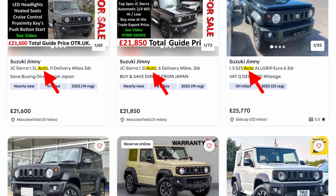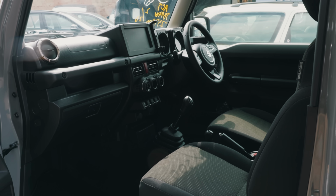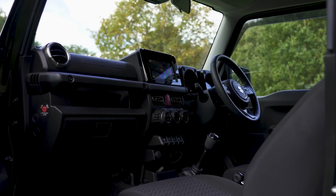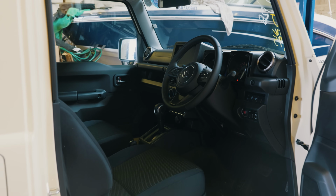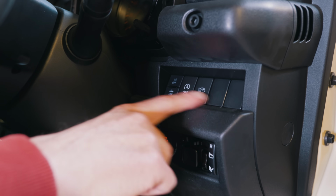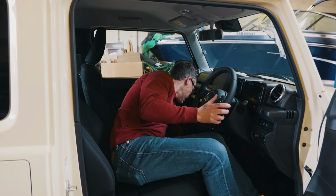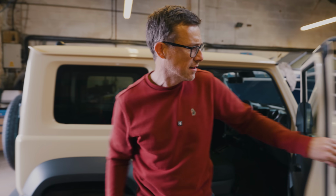And when you look at the number of imported Jimneys for sale here in the UK, almost all are actually automatics. So I'm hoping that being rarer will make my Japanese import manual models more desirable to UK buyers, as most official UK Jimneys are manual. That's clearly the preferred option. And that begs the question, will this automatic model prove to be a problem, especially as it's lacking the parking sensors of the other two cars and has no extras? Well, apart from one. What's all this about? Weirdness. Other than that, it's kind of what I'm expecting.